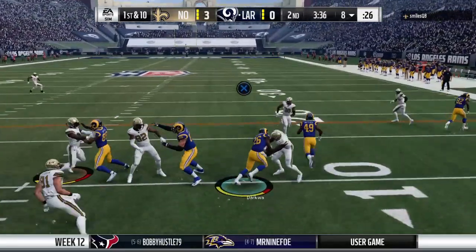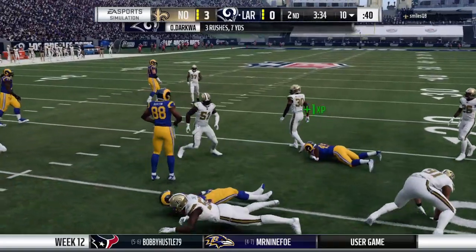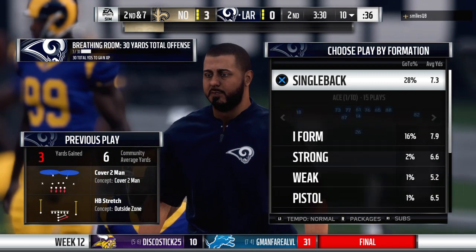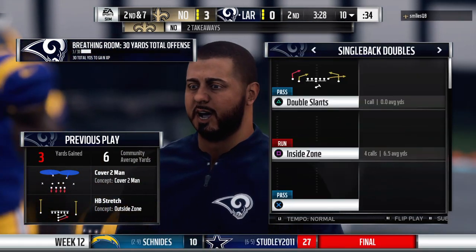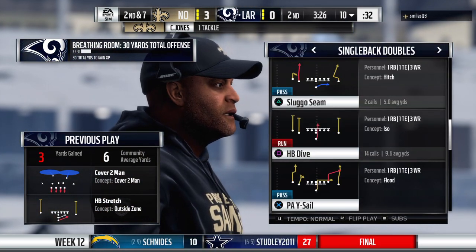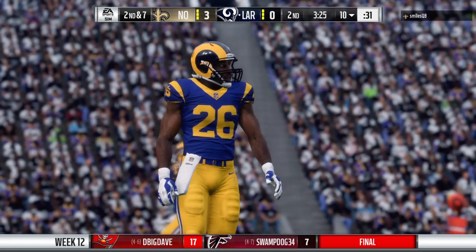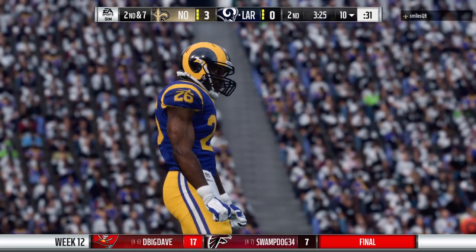They'll run with Darquan. And he's going to be taken down here at about the 10. A gain of 3, 2nd down. Well, he hasn't made much of an impact in the running game thus far, and after that last run, not much is going to change in that area. He hasn't been able to get anything going, and really the offensive line not helping him much.